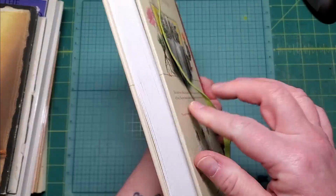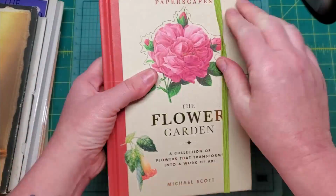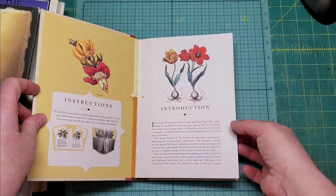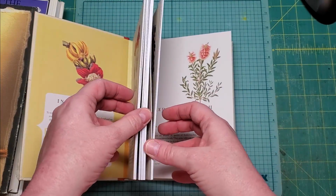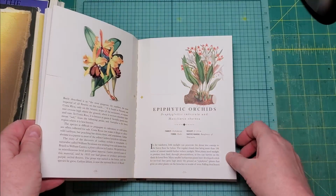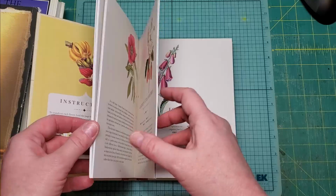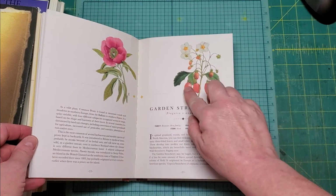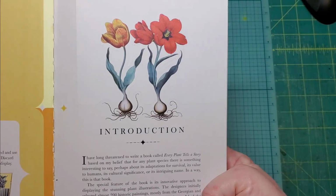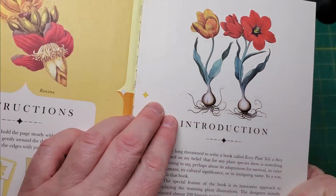I think this is 2018. So it has this rubber band on it. And the fun thing about this is, I believe there's 50 different flowers, and they're Victorian and Georgian era flowers. But this book was meant to be used, oh, look at the strawberries, meant to be used as a piece of art.